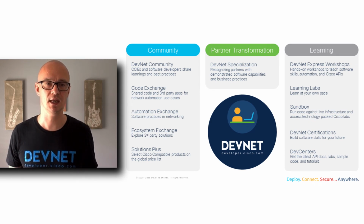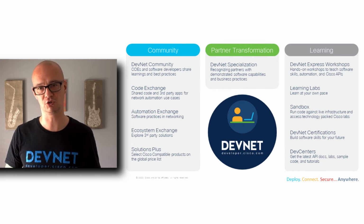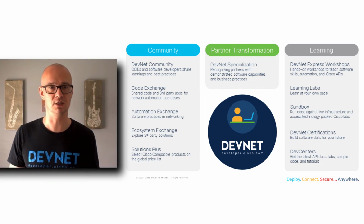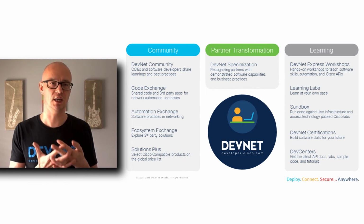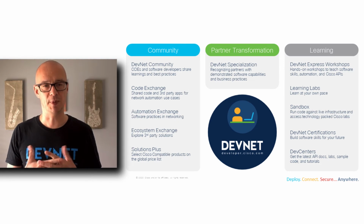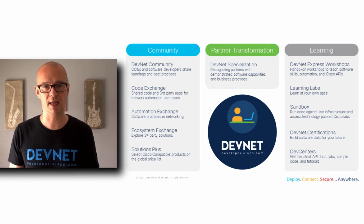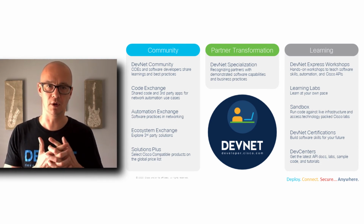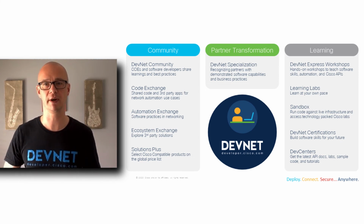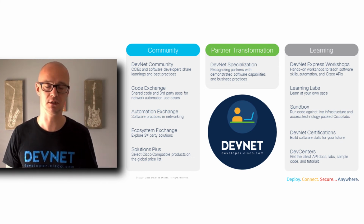With the community, we have over 500,000 strong DevNet membership, sharing learning and best practices resources across Code Exchange, Automation Exchange, and Ecosystem Exchange. On the partner piece, we have Solutions Plus partners and Cisco compatible partners who have Cisco compatible products that are listed on the global price list, and they're included in Ecosystem Exchange.